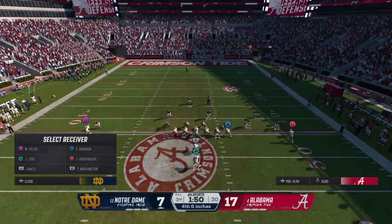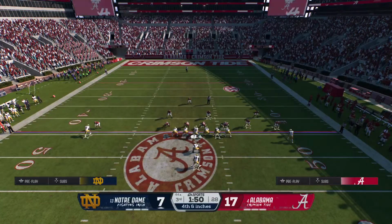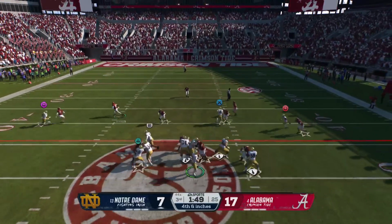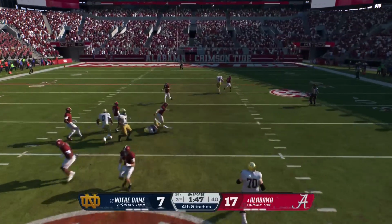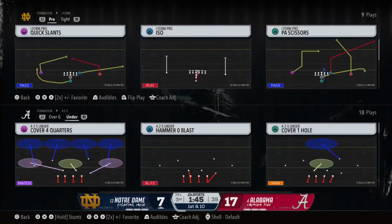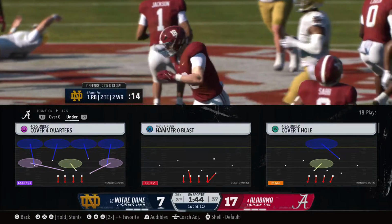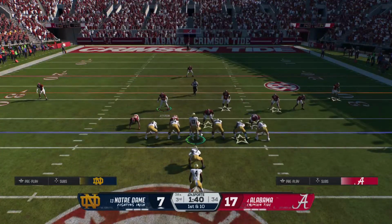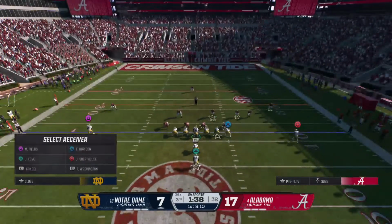DB's looking to jam the receivers at the snap. Fourth down, looking to throw for it. And this pass is on target, caught. And he's ruled down after the catch, but it's enough for a first down. A new set of downs after that completion.